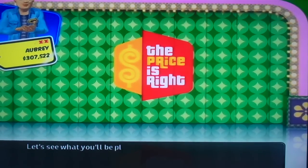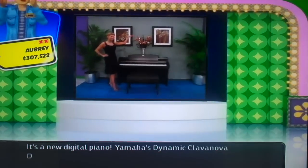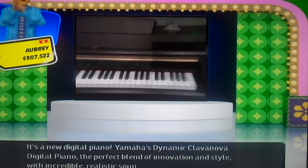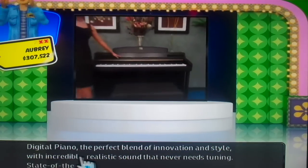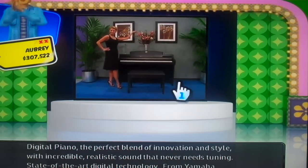Let's see what you'll be playing for. It's a new digital piano. Oh, nice! Yamaha's dynamic Clavinova digital piano, the perfect blend of innovation and style with incredible realistic sound that never needs tuning. State-of-the-art digital technology from Yamaha.